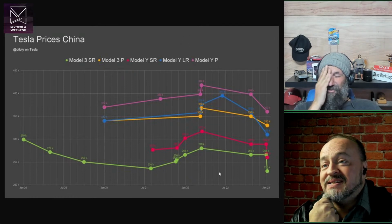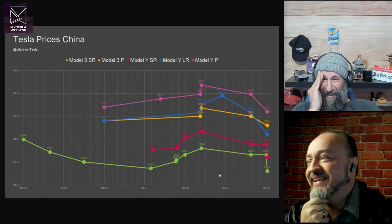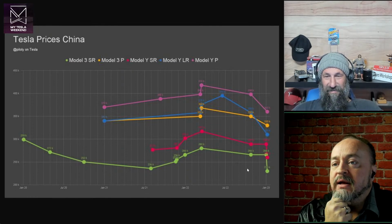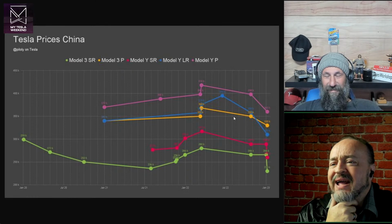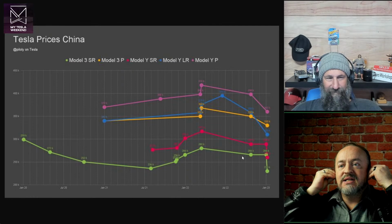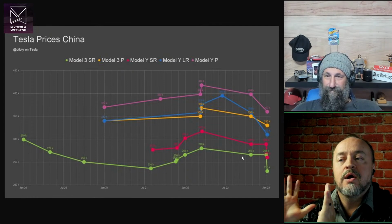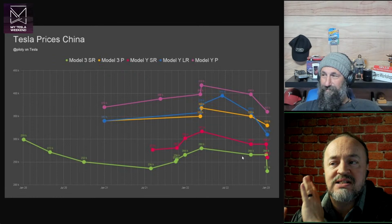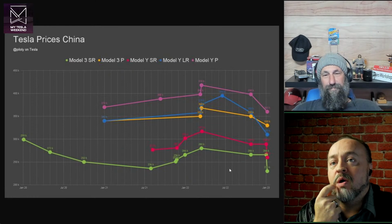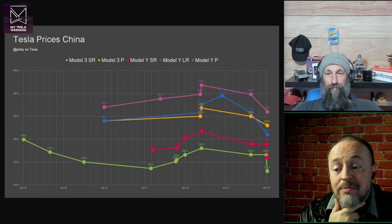You know, this chart is in Chinese. So this chart shows price decreases in China, and it's not quite the whole picture because in December there were backdoor price cuts where they said we're not going to give you a discount, but if you get Tesla insurance with it, then we'll give you a discount, or we'll give you a little bit of extra charging. But they've cut prices pretty dramatically.